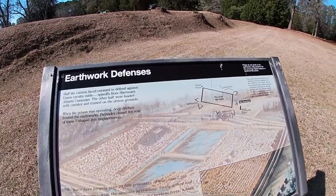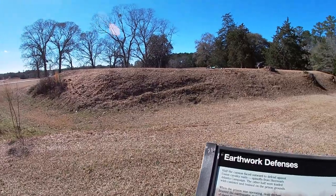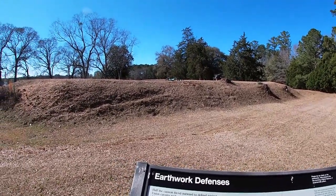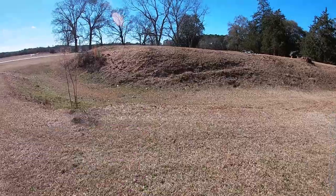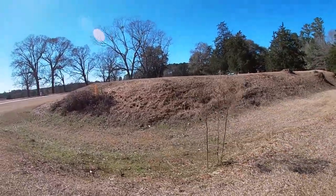Okay, this is talking about earthwork defenses. What they mean by earthwork is where these are man-made by piling up all the dirt and debris to make basically a protection wall. You can see the cannons behind it there so that they could fire out and over and be protected as incoming fire would hit into this wall that they built to protect themselves.